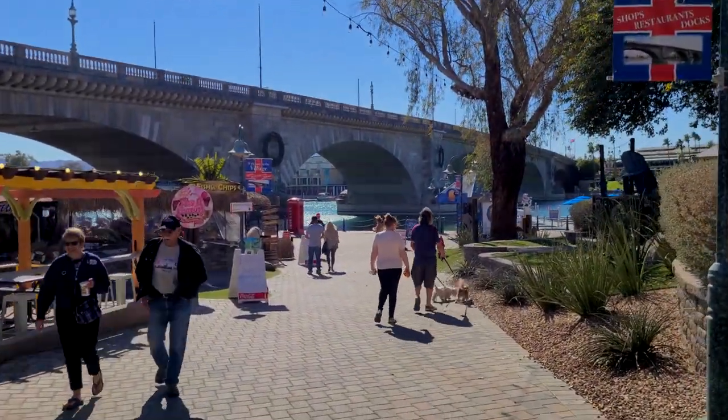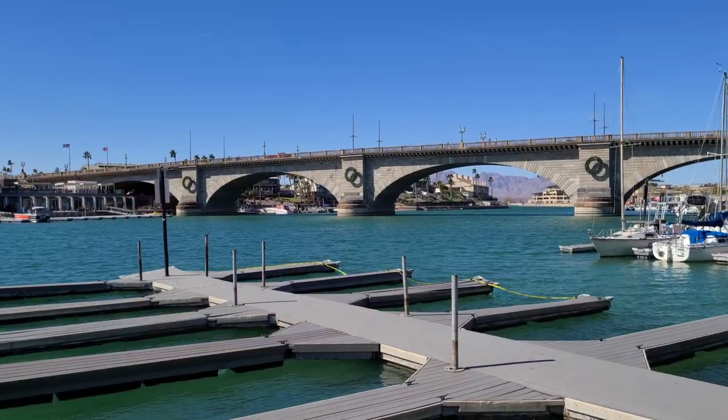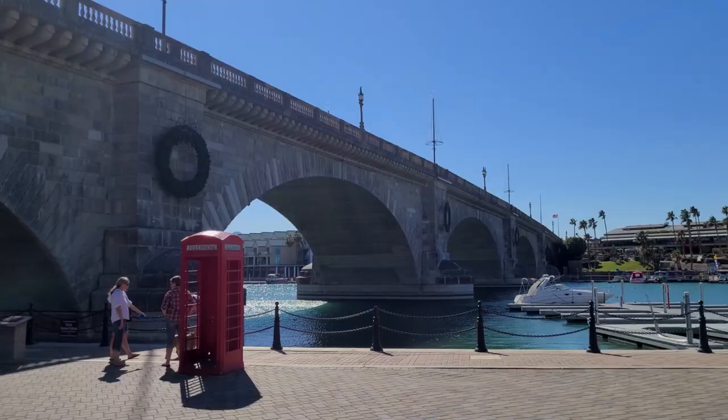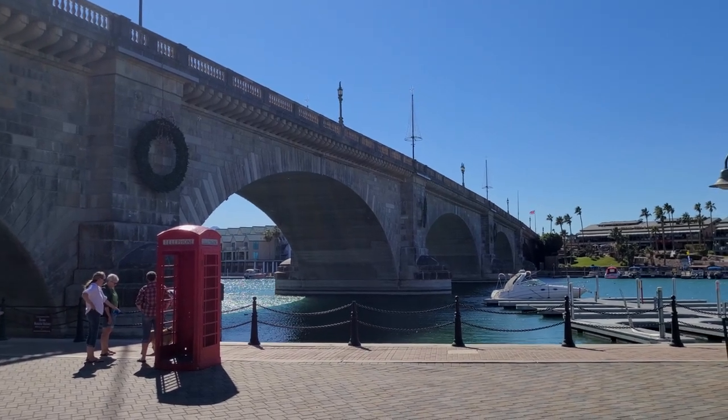London Bridge is probably the most famous landmark in the city. It was originally built in 1831 to span the River Thames in London, England. But by 1962, it was no longer sturdy enough to carry the increased volume of traffic.